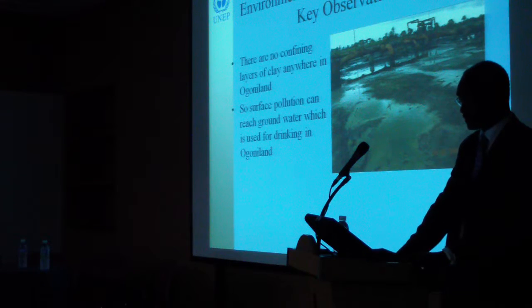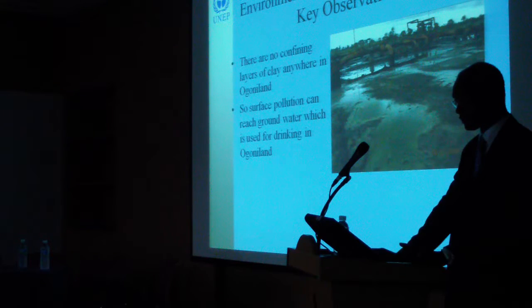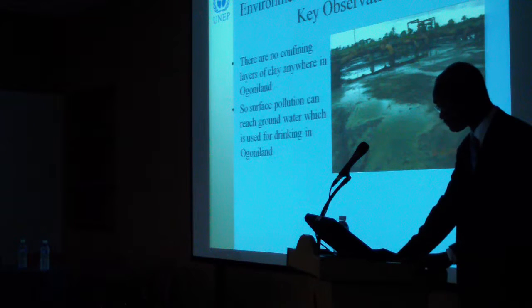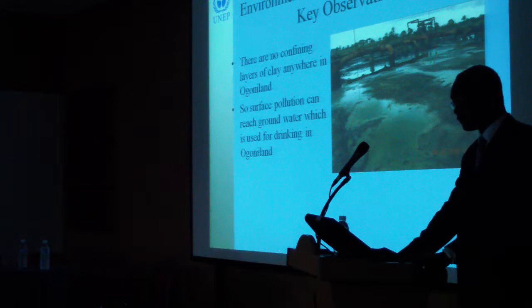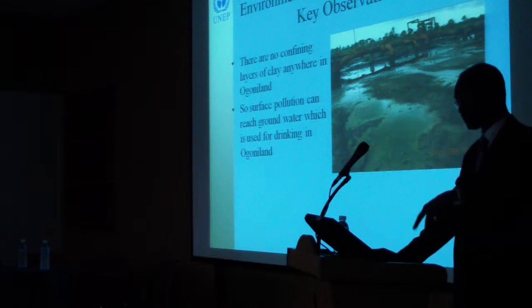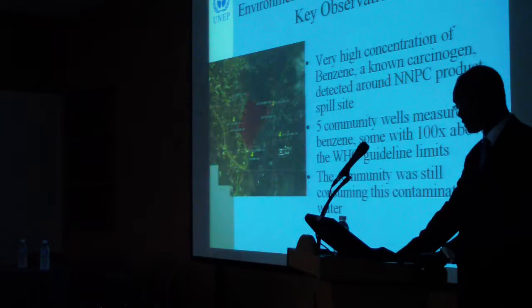One of the observations is that there are no confining layers of clay anywhere in the Ogoni land. That's, I think, a fundamental observation that I will also come back to, because there were some assumptions there that the study proved were not absolutely correct. What does it mean? It means that the pollution can reach very deep into the soil and contaminate drinking water.